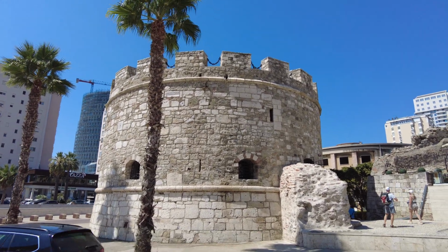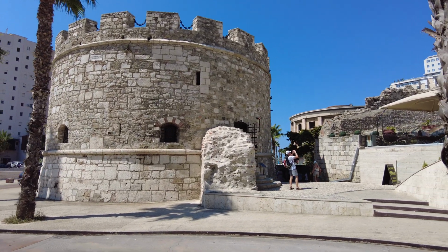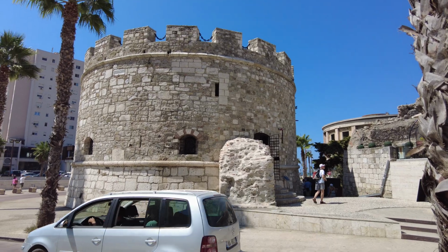All right, everybody. That's the Venetian Tower in Durrës, Albania. Very cool.